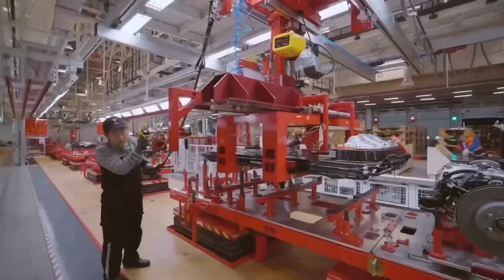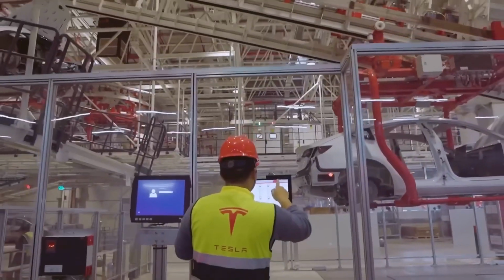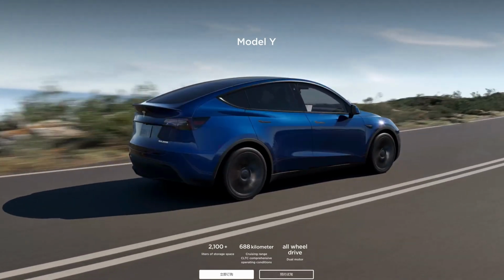For now, Tesla has made small tweaks to the Model Y coming out of Shanghai, including some exterior styling changes. Similar changes to the Model Y produced in the US can be expected soon.